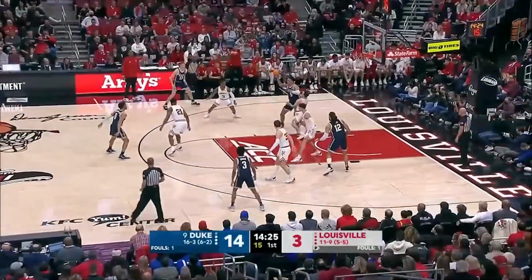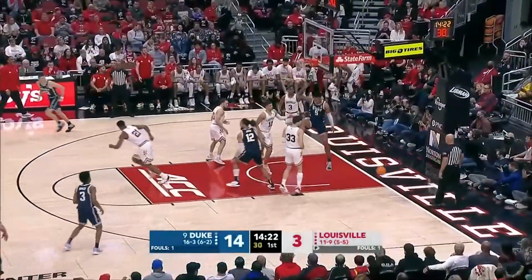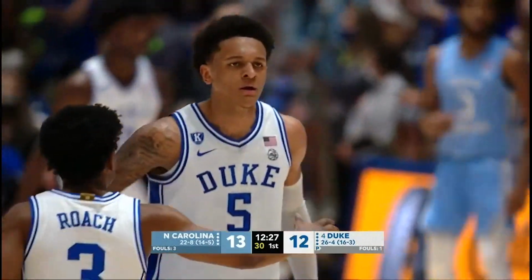March Madness is right around the corner and you should get to know this guy that is projected to be one of the top picks in this summer's NBA draft.